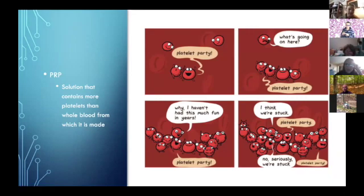So PRP, the definition of it is, again, very vague. It's simply a solution that contains more platelets than the whole blood from which it is made. So whatever factor will qualify as PRP. If you have 2 times the number of platelets in your solution compared to the whole blood, that's PRP. If you have 10 times the platelets in the solution compared to whole blood, that's also PRP. So there's a lot of variability in what is defined as PRP.